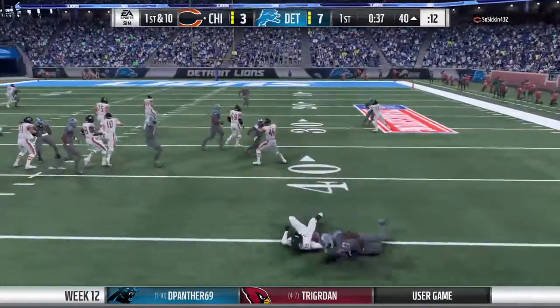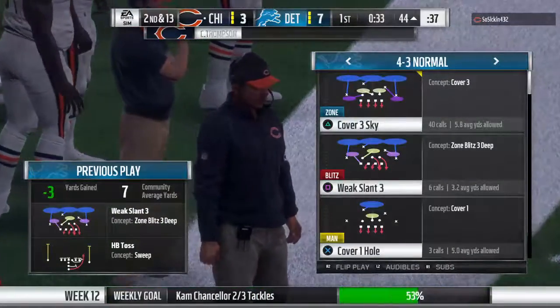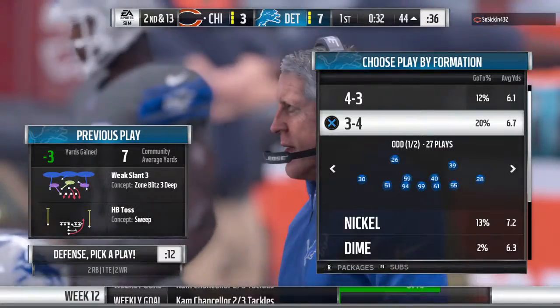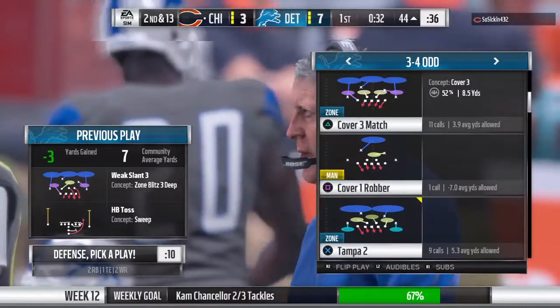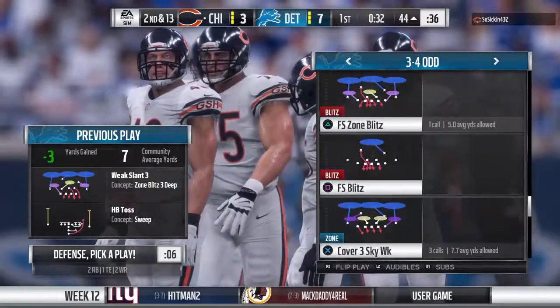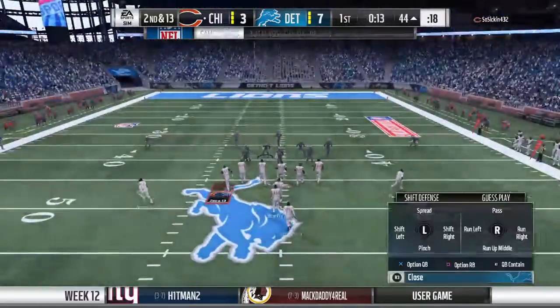Now they'll run it on the toss, and he got blown up, losing yardage on the play back at the 44. A loss of a full 3 yards, and now it's second down. Second down, offense behind the sticks here. 2nd and 13.